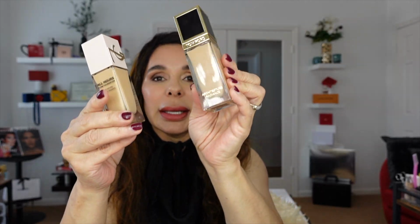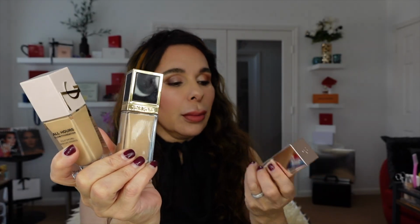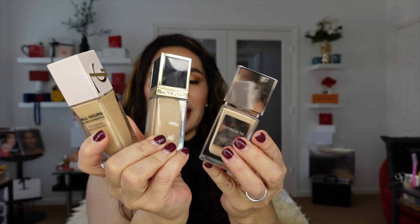Regarding the last thought on the foundation, this is the YSL All Hours Glow Foundation. It is glowy, but not the most glowy. It has a very natural radiance. I haven't applied any highlighter because I wanted you to see the effect by itself. It's not the most glowy and dewy formula you're going to find. If I had to compare a more glowy one, it is the formula from Tom Ford. If we compare again, more dewy and glowy is Phyto.